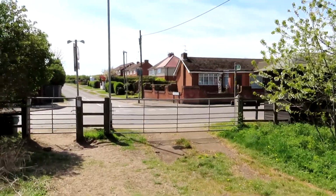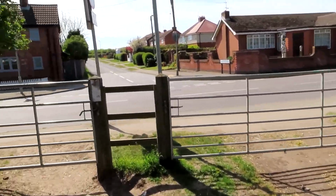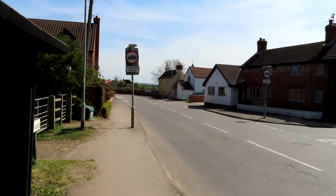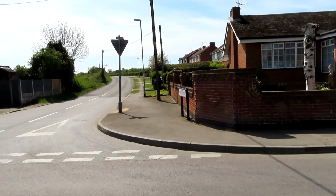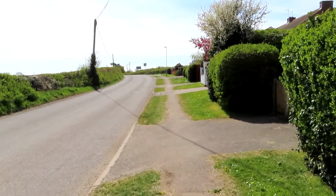There it is, Kinoulton Road, public bridleway the way we've come. There's another bus stop with this 33 route. That's where the gate is that I've just come through, and opposite is Kinoulton Road. Follow Kinoulton Road for 3/4 of a mile.